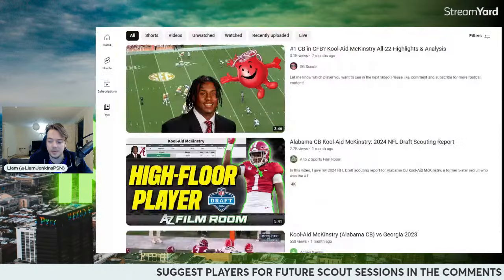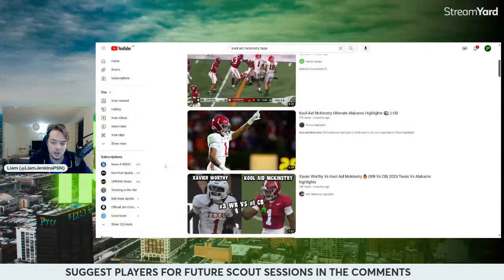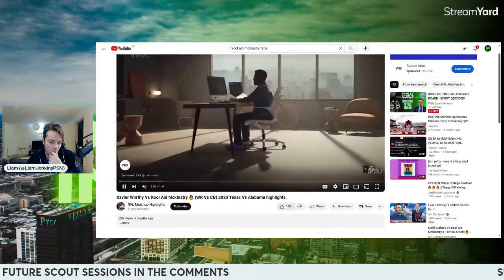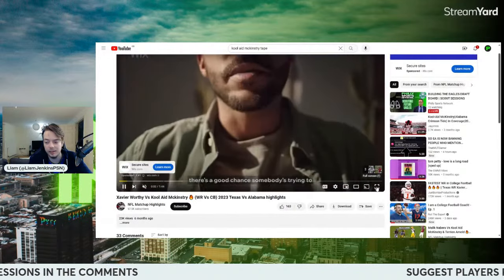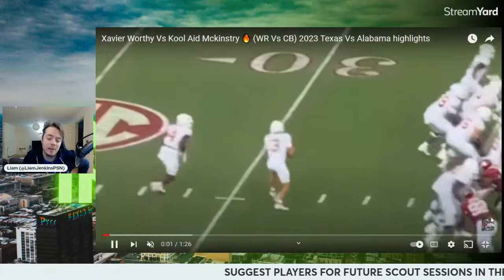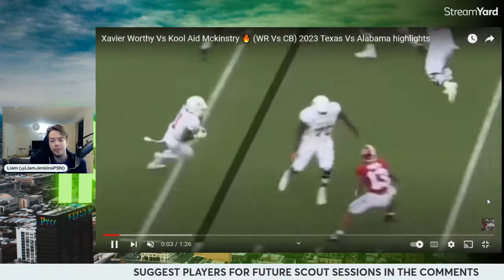So let's try and find one more game because I'm not overly impressed with that. Here he is against Xavier Worthy. Let's see if he is worthy. I'm really weirdly not blown away. I don't think he's going to be my top graded corner, and I thought he would be.